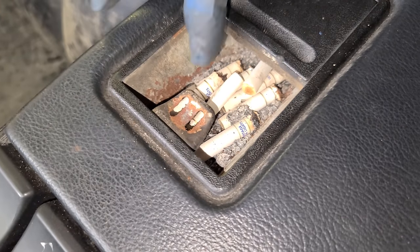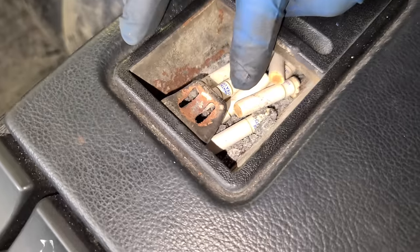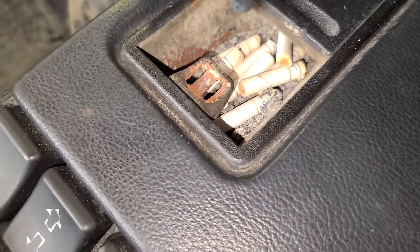Okay. This guy was a smoker. I'm not a cigarette expert. I've never smoked, but Vantage Ultra Lights. It doesn't smell like smoke in here. It just kind of smells like an old basement or an old car with mold in it. Okay, that's what that is. So this person smoked in here. Must have really sucked with those windows.